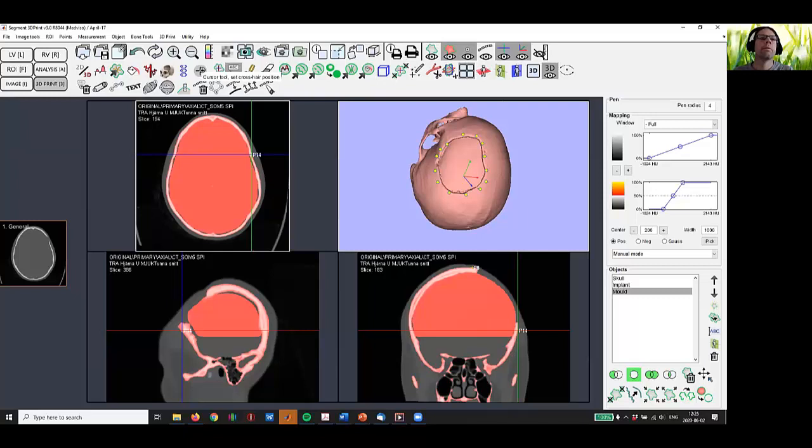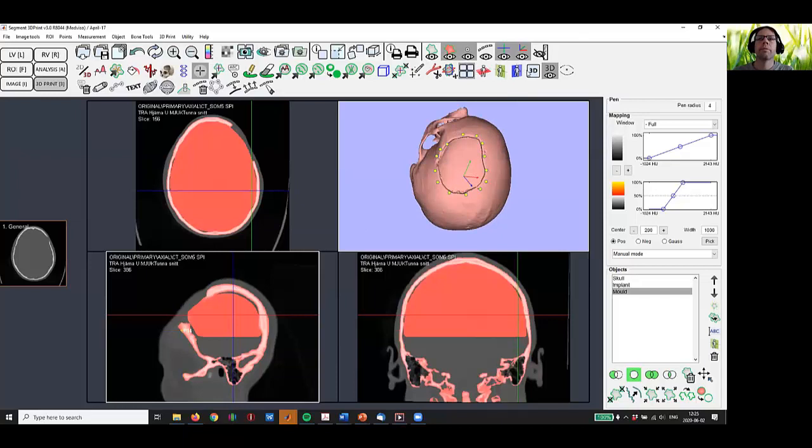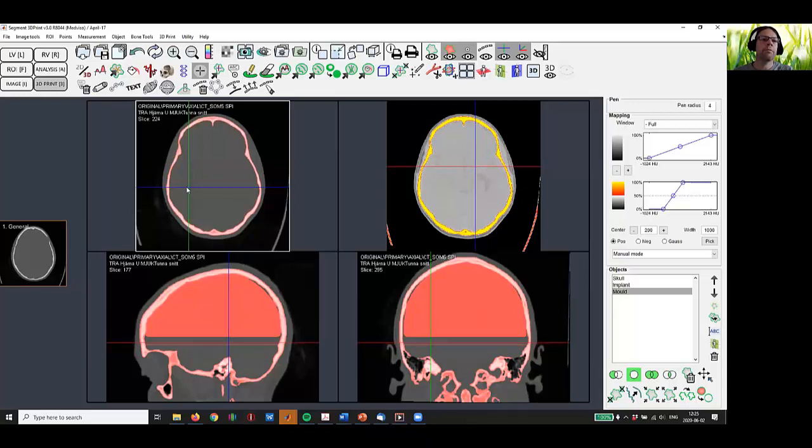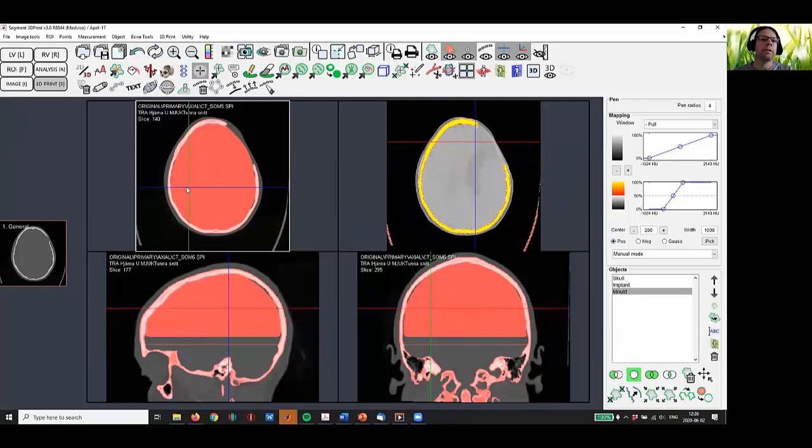Let's see here. I think it's better to make sure, as there are some parts that are not completely filled. So I typically start, I just fill in the plane here and then we can fill in 3D.